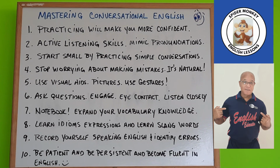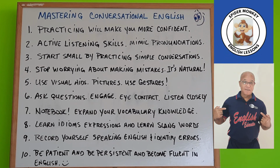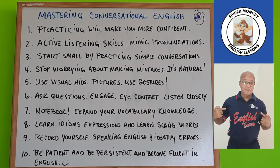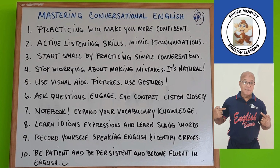I tell my students online to mix your natural language with English vocabulary words that you understand. It's okay to mix your natural language with the new language that you're learning. Mix it up. I am in a Portuguese-speaking country, and I mix Portuguese and English all the time in my conversations. This is how you can learn and understand new vocabulary words.